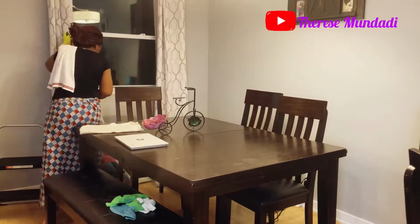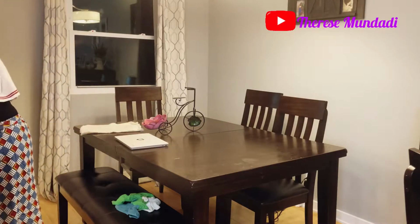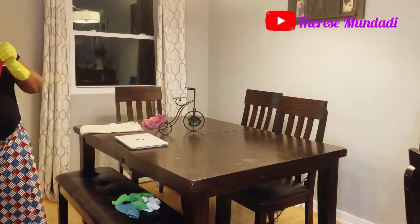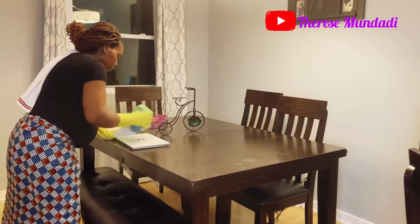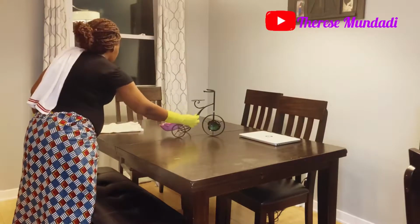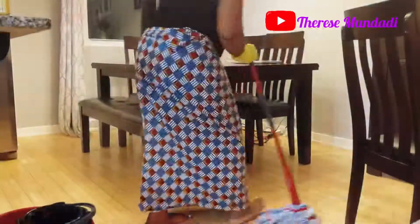So yeah, guys, after I finish cleaning my table, I'm going to go ahead and sweep the floor. I usually vacuum, but like I said, everybody's sleeping. I do not want to wake anybody up, so I just go ahead and sweep. And as you can see, it's really late outside. It's super late, but here we are. I just cannot sleep, being almost 8 months pregnant. I'm having trouble sleeping, so I take this time to clean around and wake up to a nicer and cleaner living room and dining room.